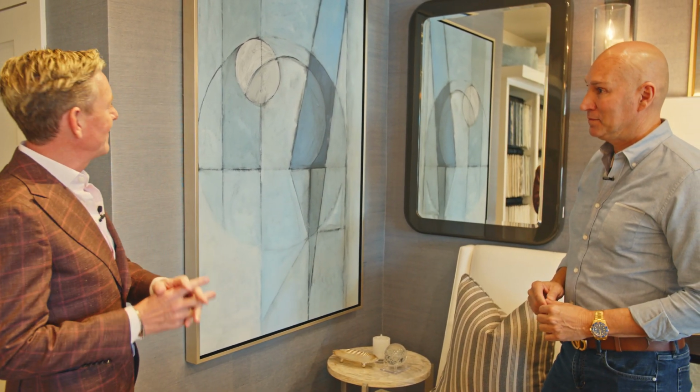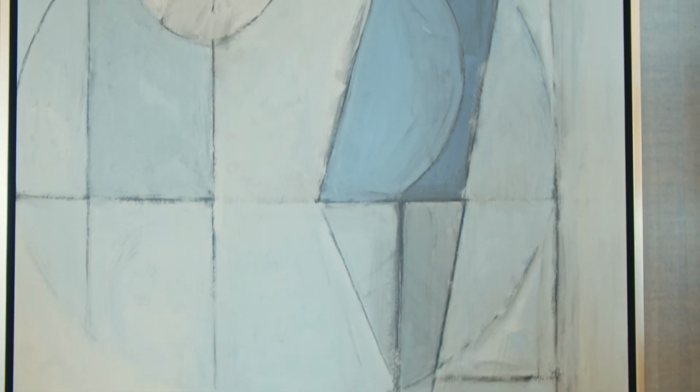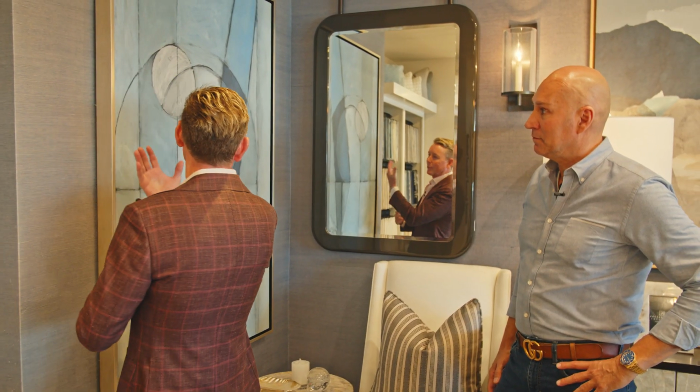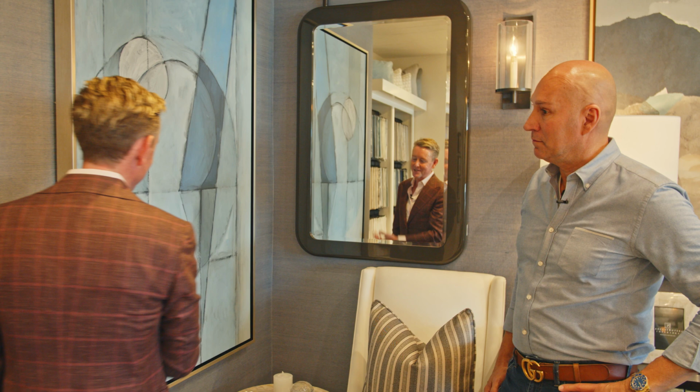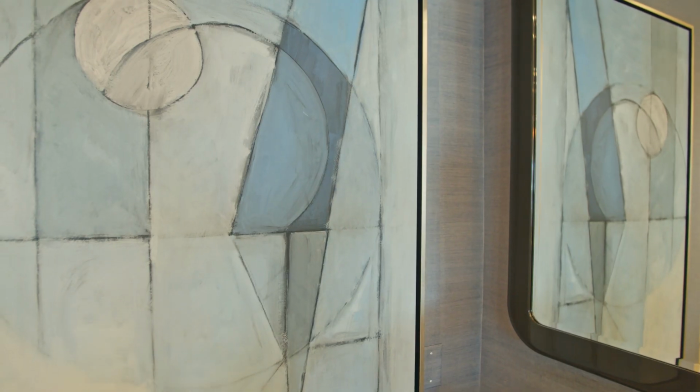Here, I'm very, very symmetrical. And so it's a kind of a play on symmetry, geometry, the lines, the balance, and where you see like a brush of color of blue, which obviously is my favorite color, but this is a lot of different things going on in one painting.